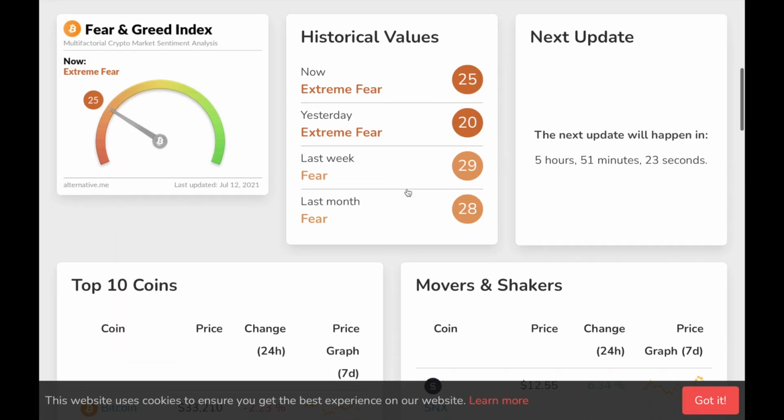And so, another thing I've been starting to use, I'm trying to figure out how to coordinate this as well with the support and trend lines and my VWAP and all this stuff. But I think it's really more for long-term trading or long-term investing, but it could be used for swing trading as well. It's the Fear and Greed Index. And so this is the Fear and Greed Index.